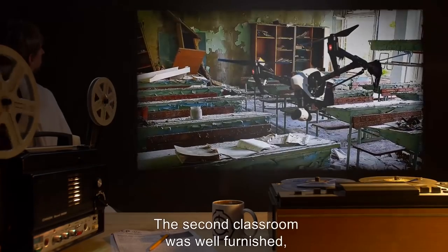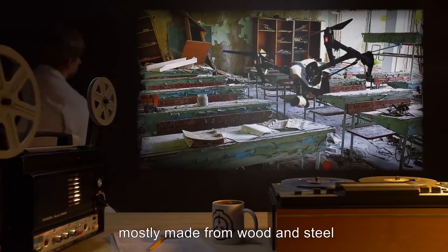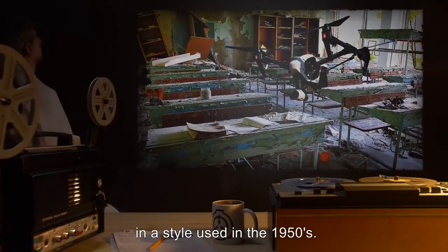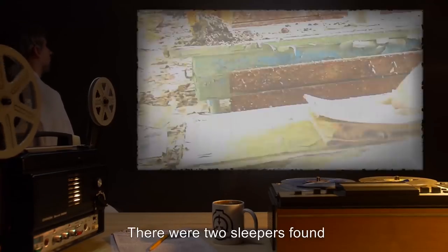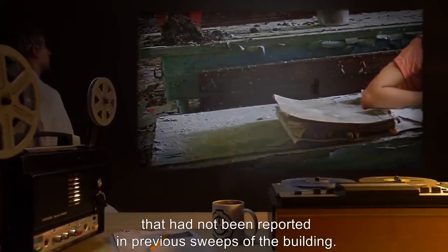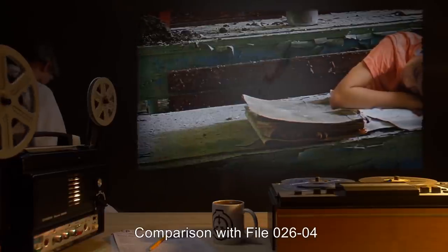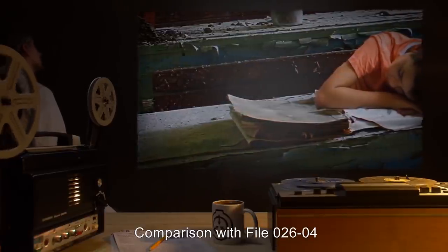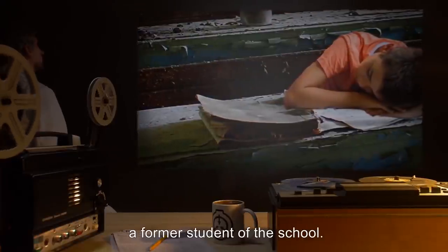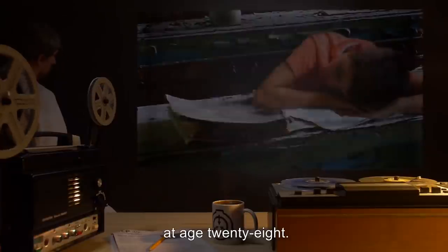The second classroom was well furnished, with the largest number of intact desks to date, mostly made from wood and steel in a style used in the 1950s. There were two sleepers found that had not been reported in previous sweeps of the building. The first was a male teenager in a student's desk. Comparison with file 026-04 revealed him to be a former student of the school. He was reported missing 10 years after the school closed down, at age 28.